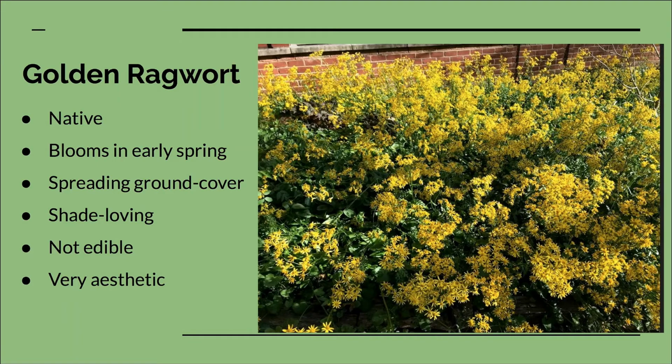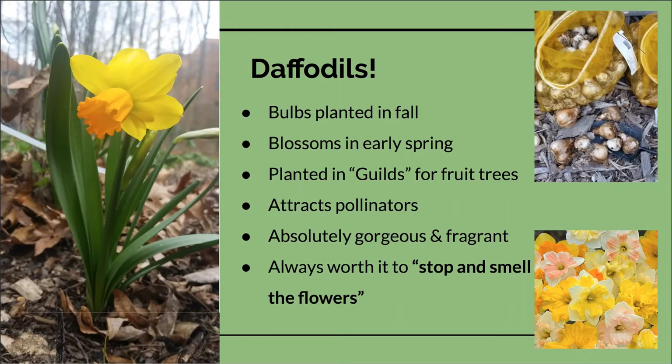So next slide. They're probably done by now, but in early spring, we would also have the daffodils blooming. So these are, again, not edible, but really pretty. And they do serve a function as well. They're planted in a circle around each fruit tree.